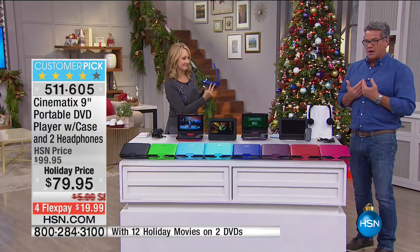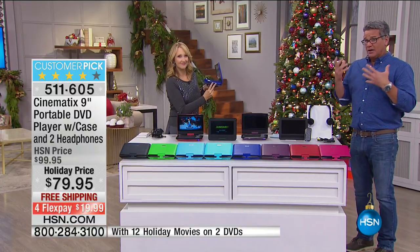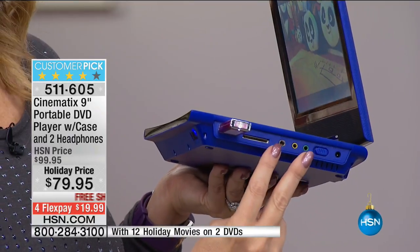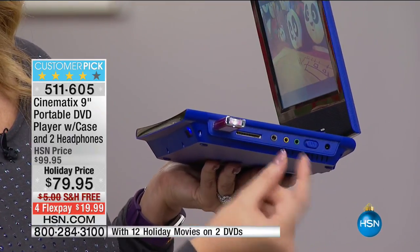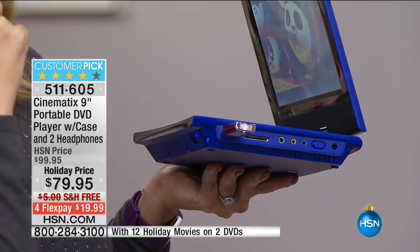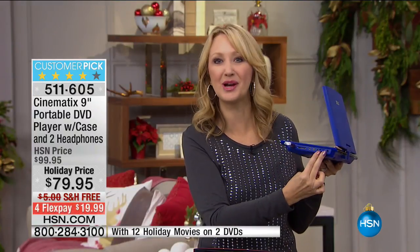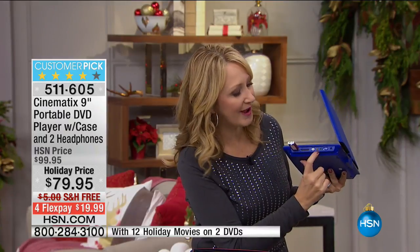So if the kids are in a car or wherever they are, they'll be nice and quiet because of their headsets on, and they'll be watching their favorite movies. And that's a big upgrade. We used to include that splitter. Do you remember that little piece that would pop in? Well, one person could hear in the right ear and the other person in the left. Now two people can listen with stereo sound. So that's incredible.